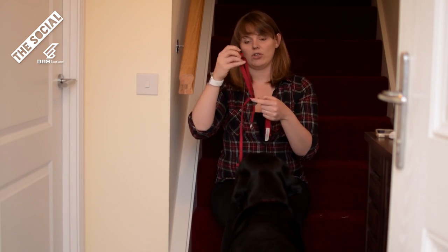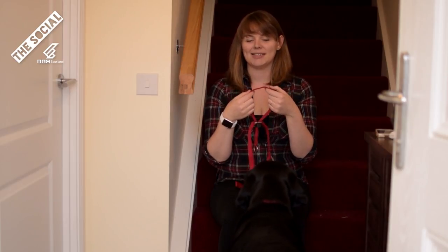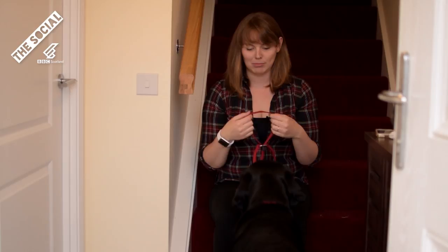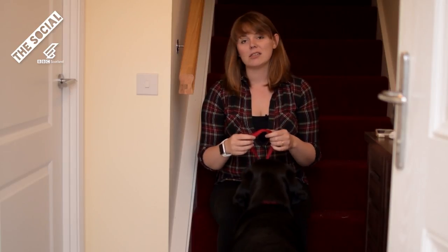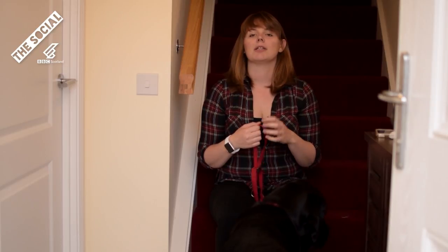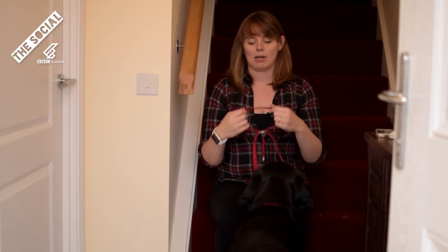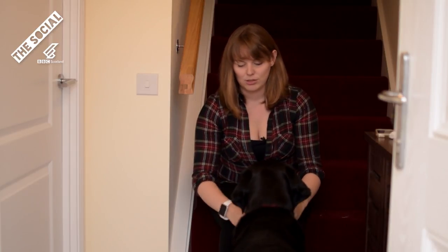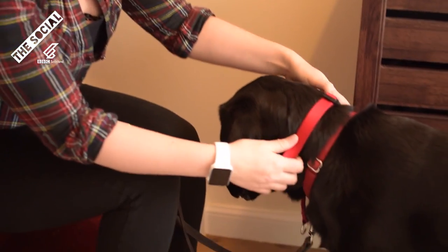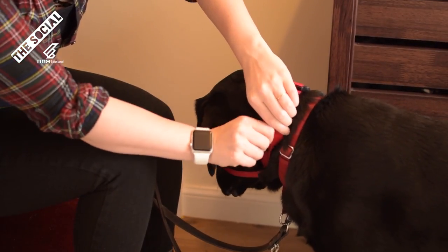I then put on his gentle leader, which is bright red, so I can see it as it contrasts nicely with his black coat. Ziggy's still a really young dog. He's only 2 and sometimes he still gets a little bit distracted, but this allows me to have a bit more control over him and helps him to keep focus. So over his nose it goes, on the back, and put it onto the lead.